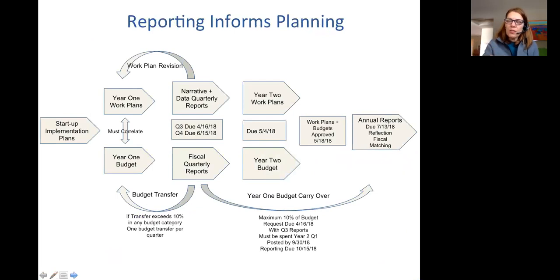This is one of the slides from that webinar and from that slide deck, and it gives you an idea of the schedule and the flow of planning, and how we're asking you to use your existing reporting to help you to refine your planning moving forward. You can see this is complex. There's a lot of due dates, and we want to make sure that everyone is clear on the path moving forward.